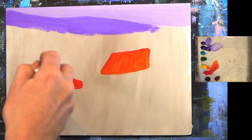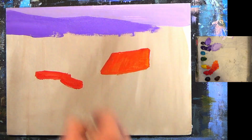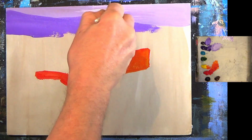When people start off with acrylics, this is a type of painting they tend to paint. I noticed because I used to have an art group, and this is a type of painting they used to paint in my art groups.